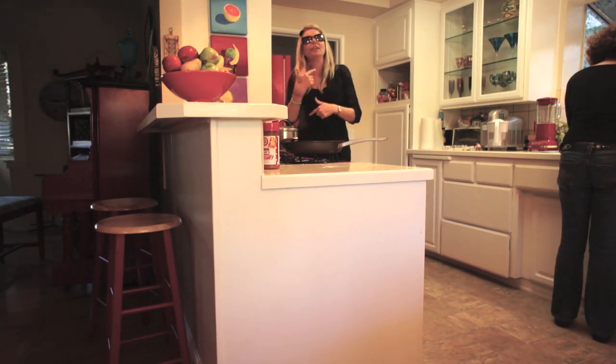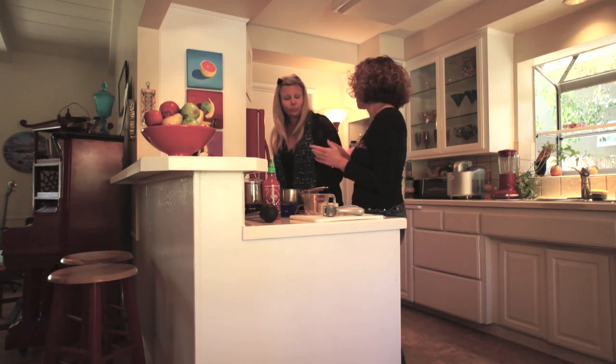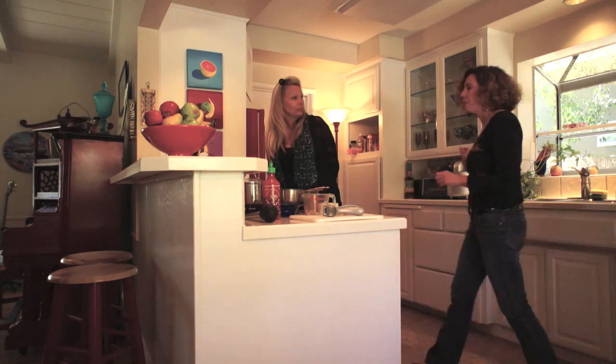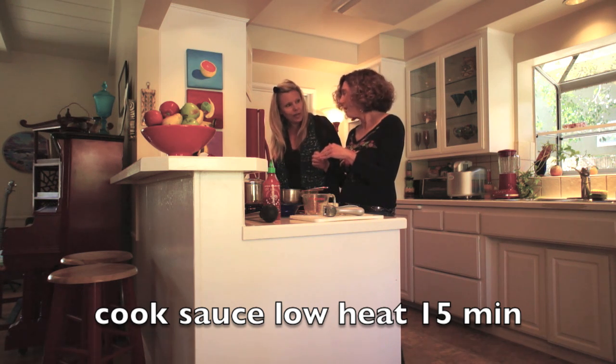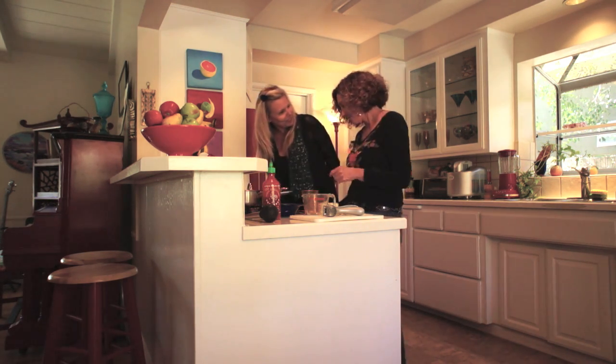And I'm smoking, baby. So you gotta be careful. And then I like to add a little water, because it's gonna cook down. When you cook something for a while, it reduces. Because the water evaporates? Yeah. So it's gonna be like almost half. This is a science project we're doing.